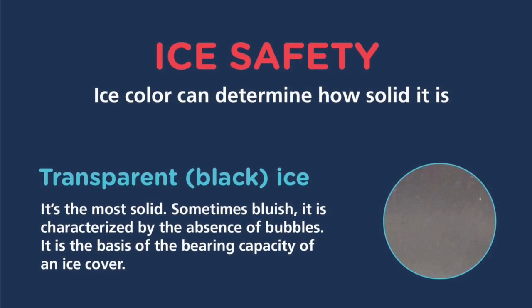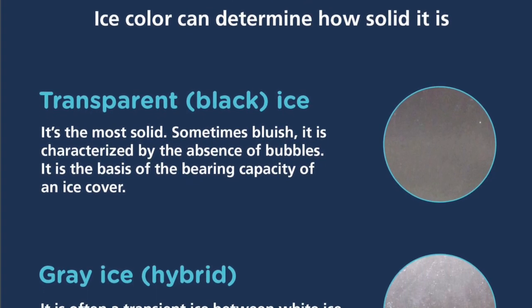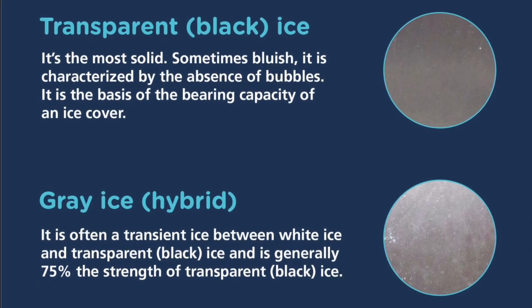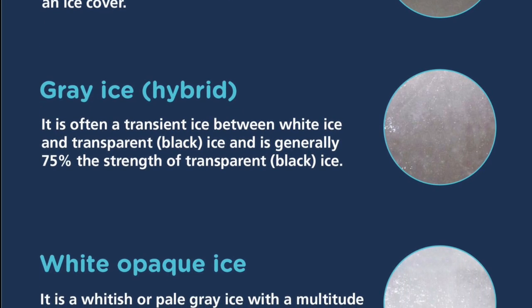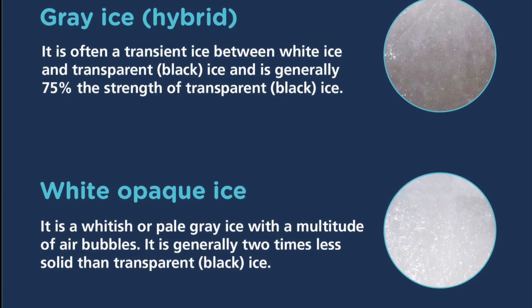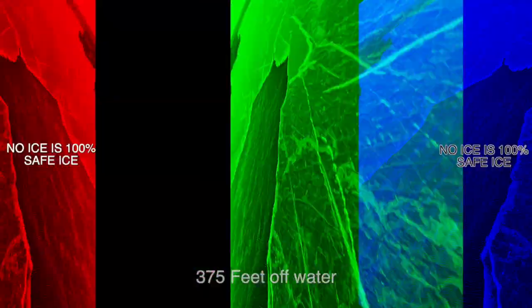The color of the ice is also just as important as the thickness of the ice. Black ice is generally the strongest ice that there is, followed by gray ice or hybrid ice. This is generally 75% the strength of black ice. Then the last kind of ice there is white ice or honeycomb ice. That ice is 2 times less solid than black ice. Be safe, everyone. Stay on the right side of the ice.